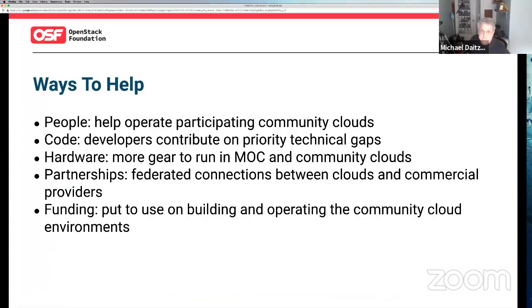Ways to help. Sort of the obvious ones. We definitely would like more people involved. We'd like a larger community. We definitely would like people to help us work on the technical gaps. Hardware is always lovely. We're really, really excited about the concept of creating a group of federated clouds that can share users and things between each of them. And obviously funding is always something that we look for. I never knew until I moved in from industry into academia how much universities roll on a river of cash.